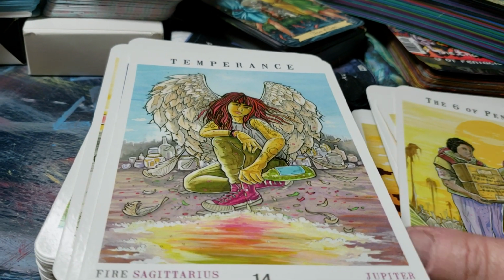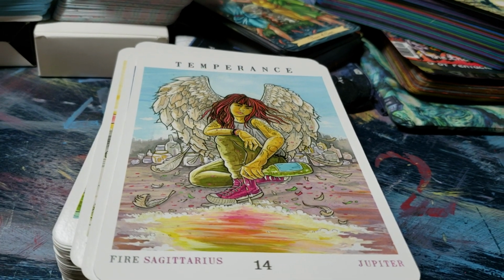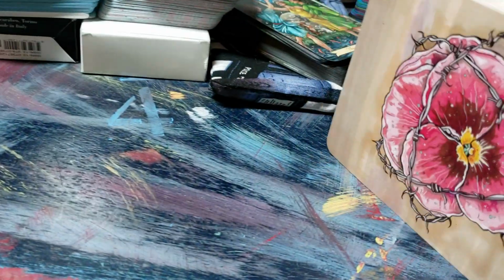I'm going to stop here at this deck because I've got a lot to get through, or I would go through it all. And oh, it's so gorgeous. It's so gorgeous. I love it. Another gorgeous deck. I want to talk a little bit first before I show this deck.